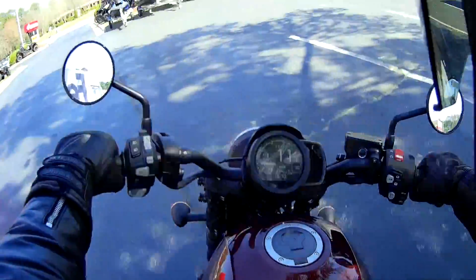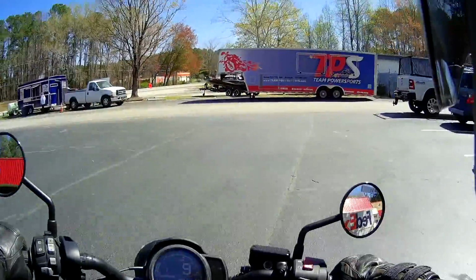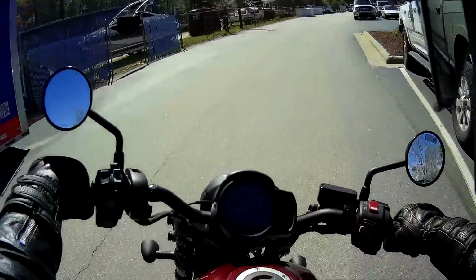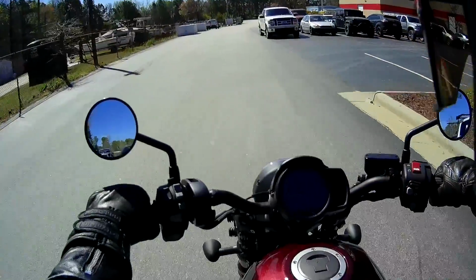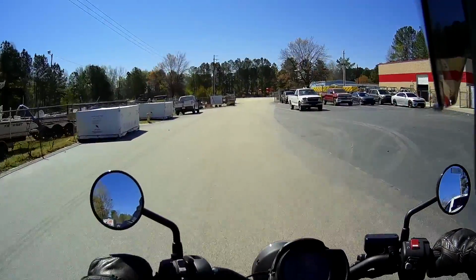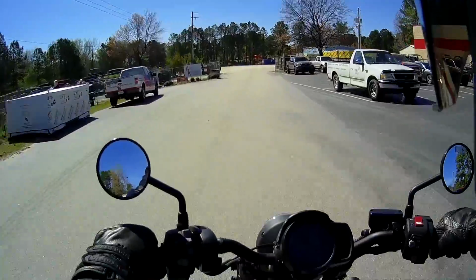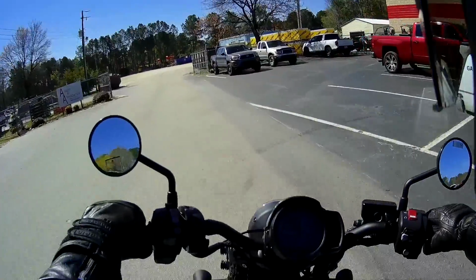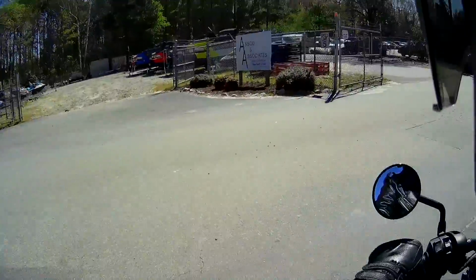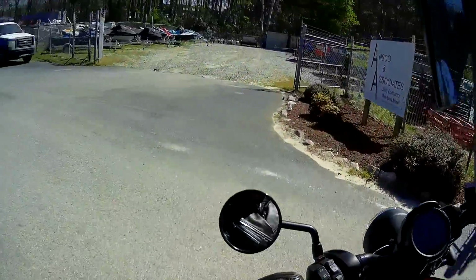You'll notice that the selectable torque control light and the ABS light have already gone out. And we're already in second at 15 miles per hour. I let off. And we're back to first at 10 miles per hour. And all is well and good in the world.